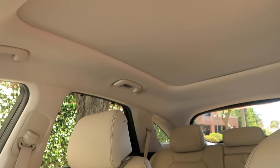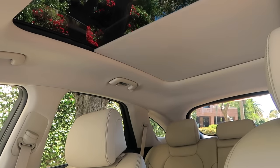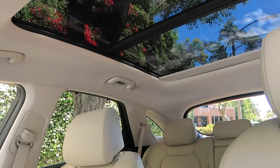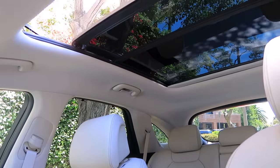Oh, let's open up this sunroof. There you have it, the new whip.